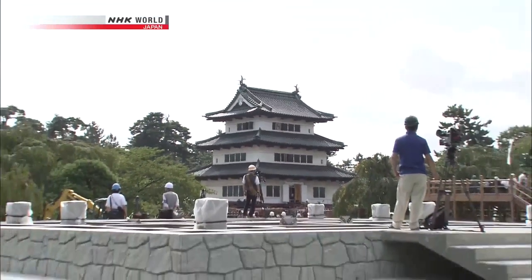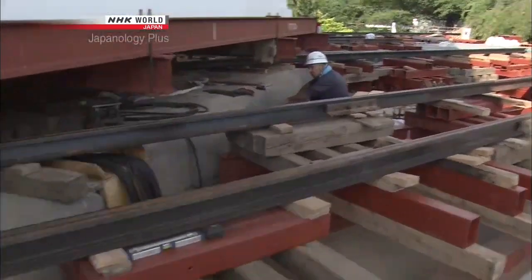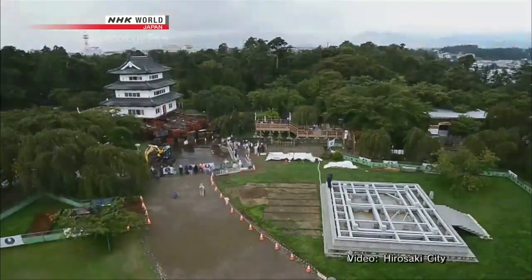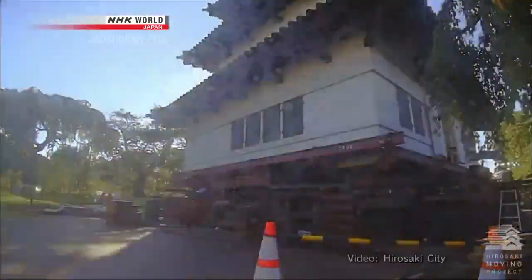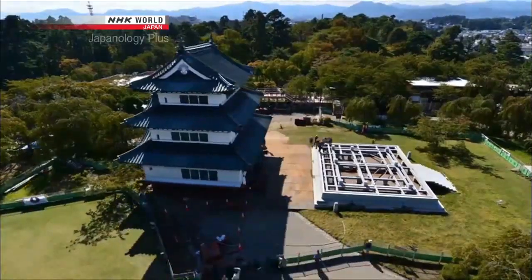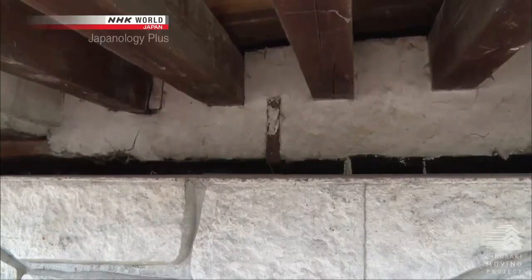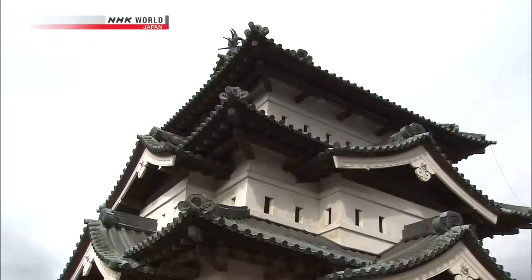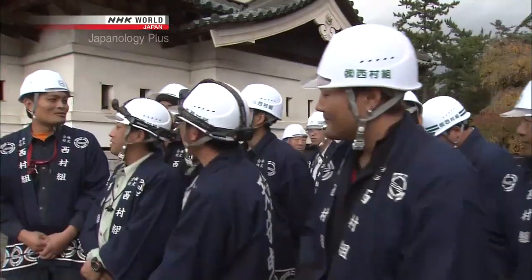Now it's time to move the keep. 18 dollies under the girders allow the keep to roll along a set of rails. It is moved in 30 centimeter increments. The direction changes are negotiated smoothly. Over a period of 2 months, the keep travels the 80 meters to its temporary foundation, where it is successfully fixed in place. The move of the 200-year-old castle keep is a success.